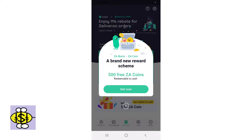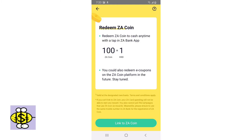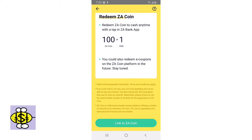ZA has its own coin, called ZA Coins. There is a brand new reward scheme. To earn ZA coin, you could spend with your ZA card and get 11% cash rebate. 100 ZA coins equal 1 Hong Kong dollar. You could redeem ZA coin to cash anytime with one tap in ZA Bank app. You could also redeem e-coupons on the ZA coin platform in the future.